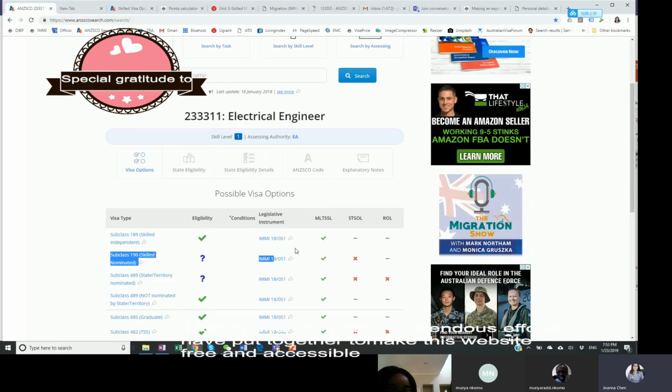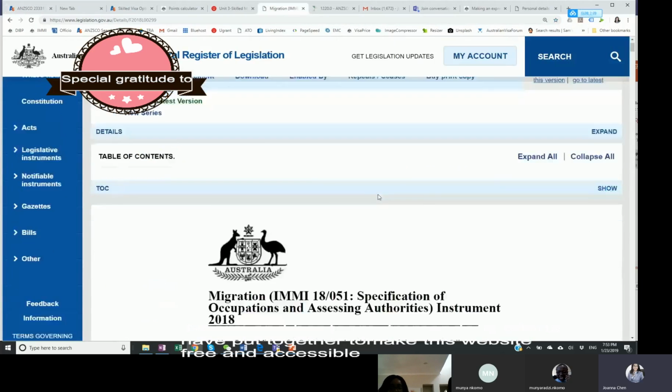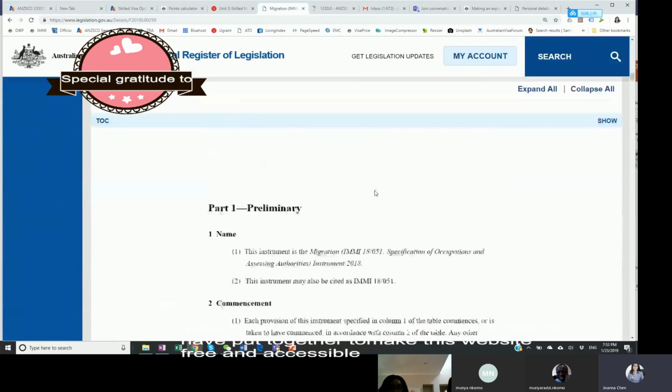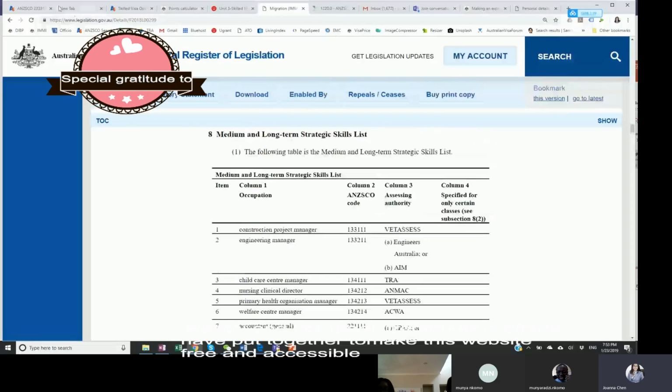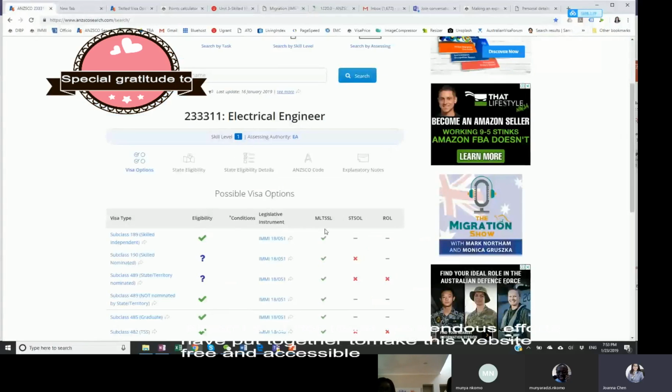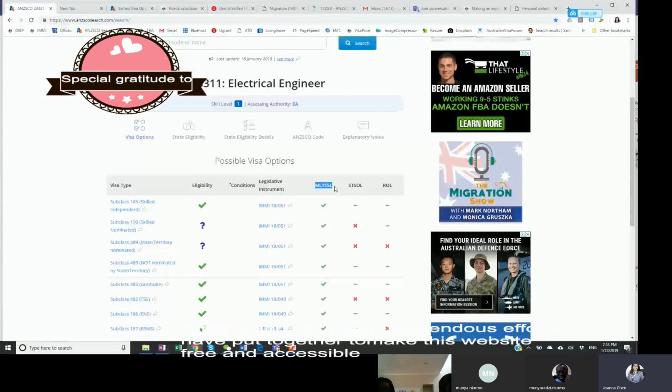This is the occupation list. I actually have it here. You can open it up. It's a very long list. You can have a look in here. There is MLTSSL, the medium and long-term strategic skills list, and STSOL, the short-term skilled occupation list. The difference is not much in skilled migration. Just bear that in mind.